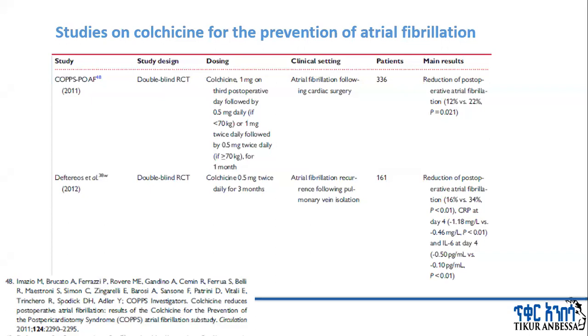Though the patient number is low, 336 patients, it revealed that giving colchicine 1 milligram on the third post-operative day, followed by 0.5 milligram daily, reduced post-operative atrial fibrillation. As you see from this data, there is a reduction by 12% compared to 22%. The recurrence of post-operative atrial fibrillation is reduced by half. In those patients undergoing pulmonary vein ablation, giving colchicine after ablation for 3 months reduced post-procedural atrial fibrillation, and also reduced CRP.